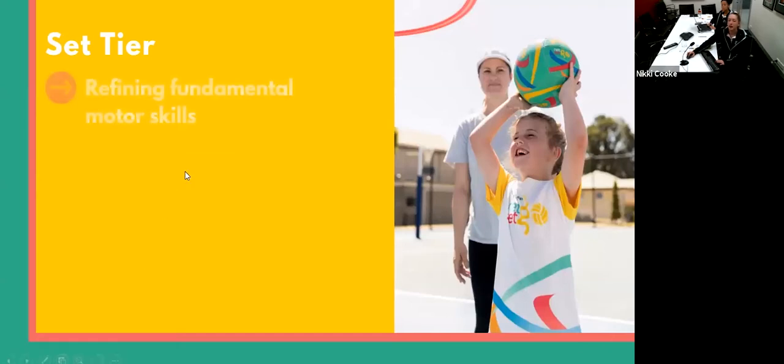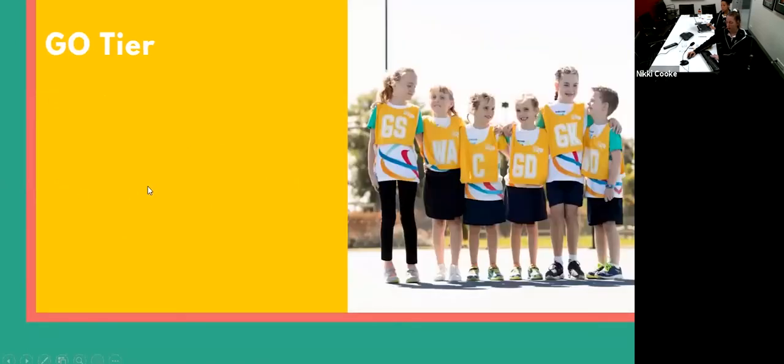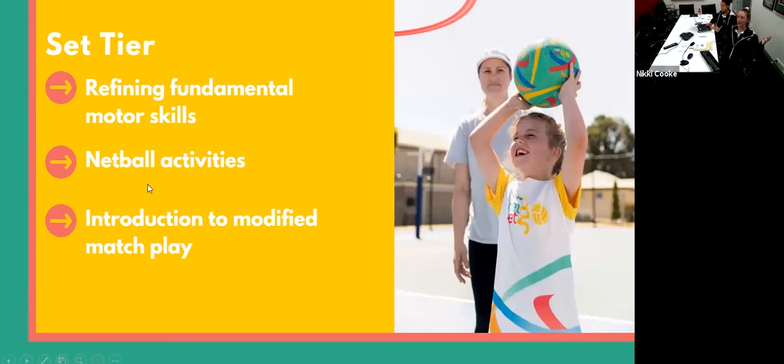So the set tier. So you're still refining those fundamental motor skills. You're still doing those netball activities, of course. And then lastly, you're introducing modified match play. So modified match play is things like corner ball, as I just suggested before, and games that incorporate, you know, a netball match, but it might not be a full court netball game. Remembering that these participants are young and they're not going to be standing there at one end of the court watching the ball shoot at the other end forever. They want to be involved, so you really got to make sure that it's modified for them.